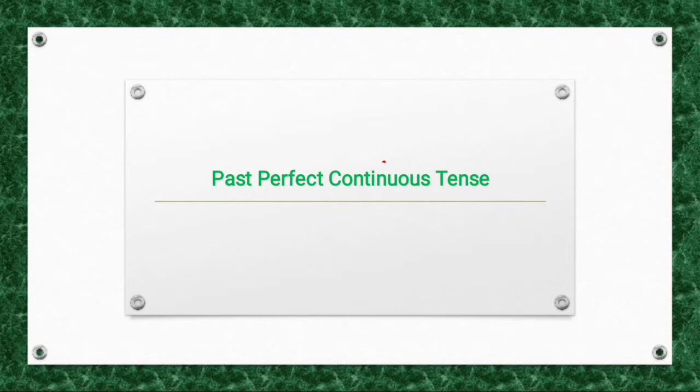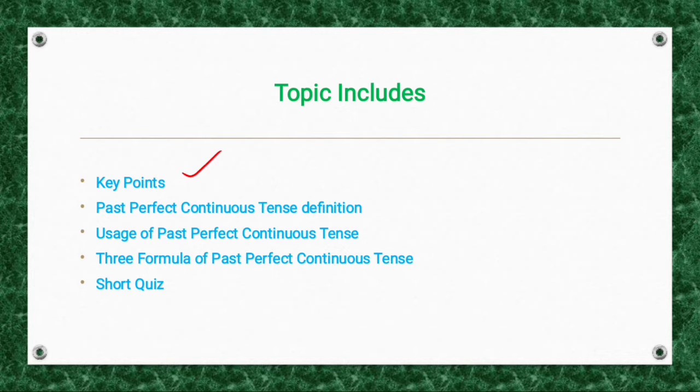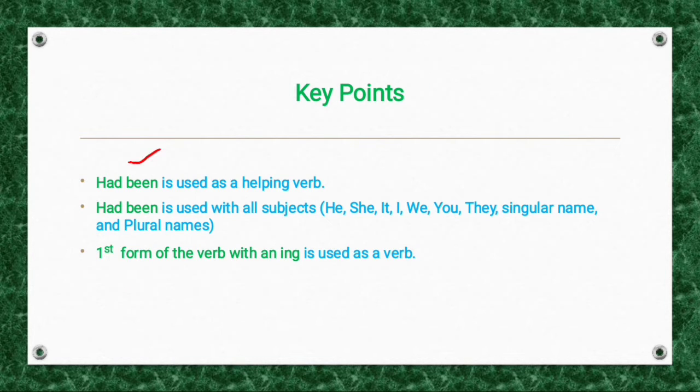Today we are going to talk a bit on past perfect continuous tense. In this video we are going to cover 5 different topics regarding past perfect continuous tense. Key points: past perfect continuous tense definition, usage of past perfect continuous tense, 3 formulas, and at the last we have a short quiz regarding past perfect continuous tense. So let's get started. Had been is used as a helping verb.